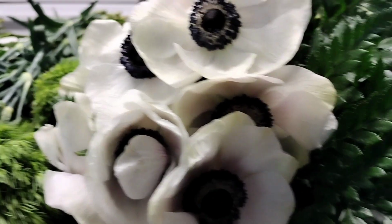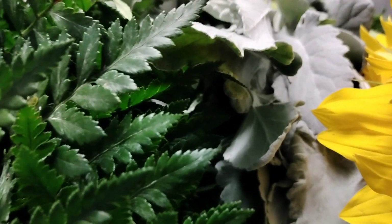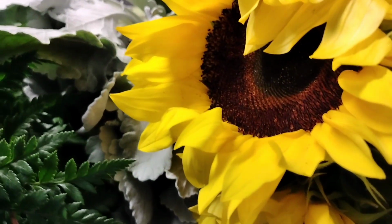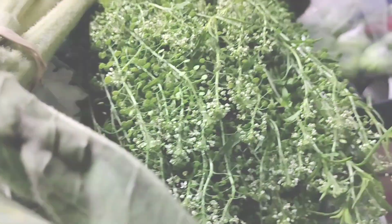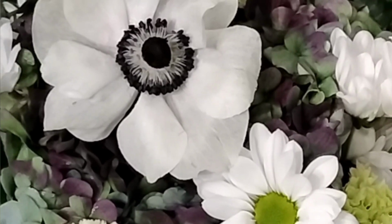They grow from bulbs. And I'm going to be using some greenery, also some lamb's ear, beautiful sunflowers to just divide up the greenery. Also, I was doing these centerpieces for St. Patrick's Day. So here we go. Let's create.